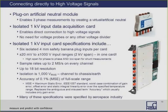Taking a look at some of the specifications of the isolated 1 kV input card, it has 6 isolated 4mm safety banana plug inputs, a wide input range from plus minus 20 millivolts to plus minus 1,000 volts. So you've got a 2 kV span that's possible, all in one card. You can use the high span for phase-to-phase measurements and the low span for shunt measurements. So quite a nice input range, all in one card.